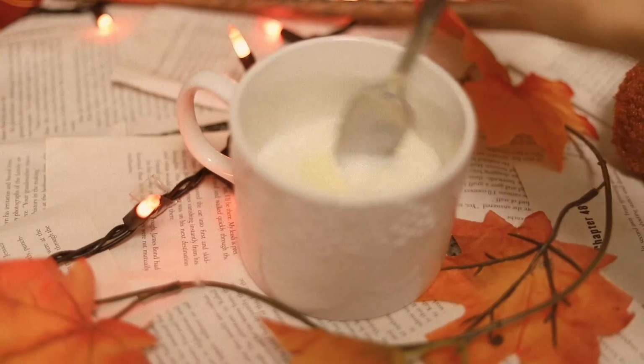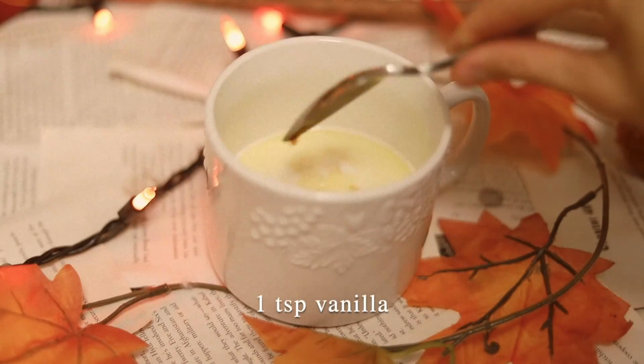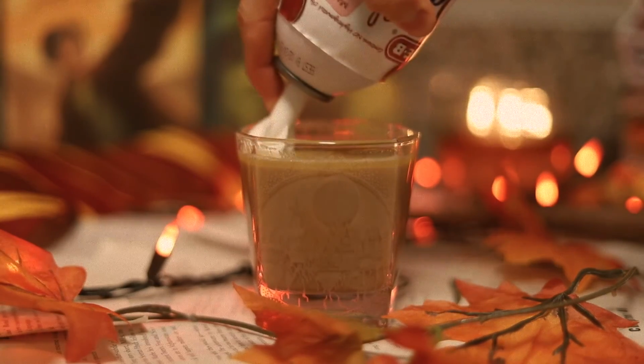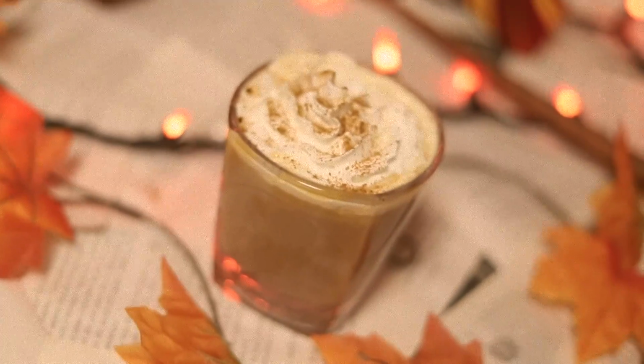I put it in the microwave for 45 seconds till it was melted, and I added my 1 teaspoon of vanilla extract afterwards and mixed it all together with my coffee. Then for the final touches, I put my whipped cream on top and added a dash of cinnamon.